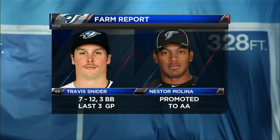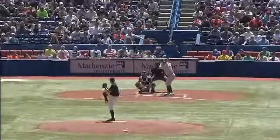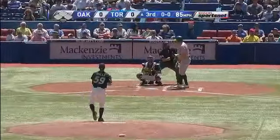Let's take a look at the farm report. Travis Snyder, since his demotion, 7 for 12, 3 walks in his last 3 games played. How about Nestor Molina? He's just been promoted from Dunedin to New Hampshire AA. He went 10-3 in Dunedin in 21 starts with a 2.58 ERA. And he, too, like Henderson Alvarez, doesn't walk anybody. Yeah. He had 14 walks in 108 innings. That is the key right there.